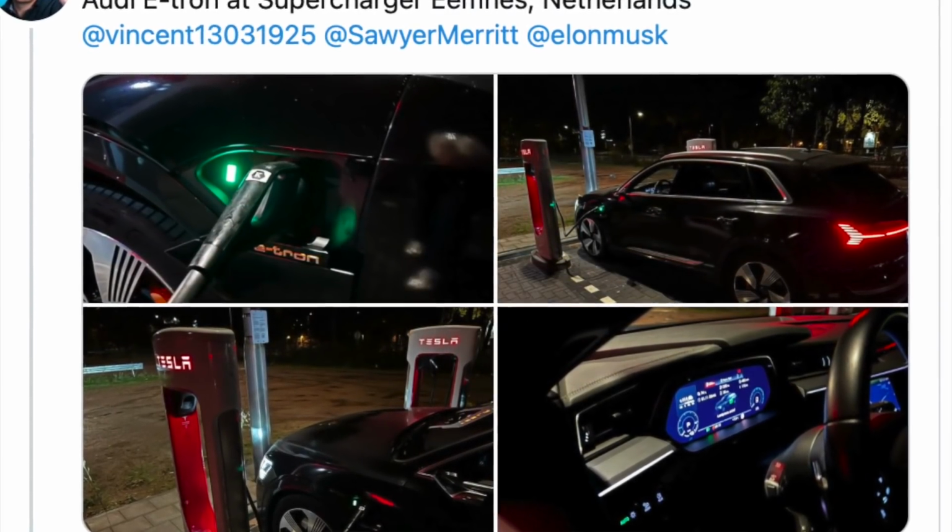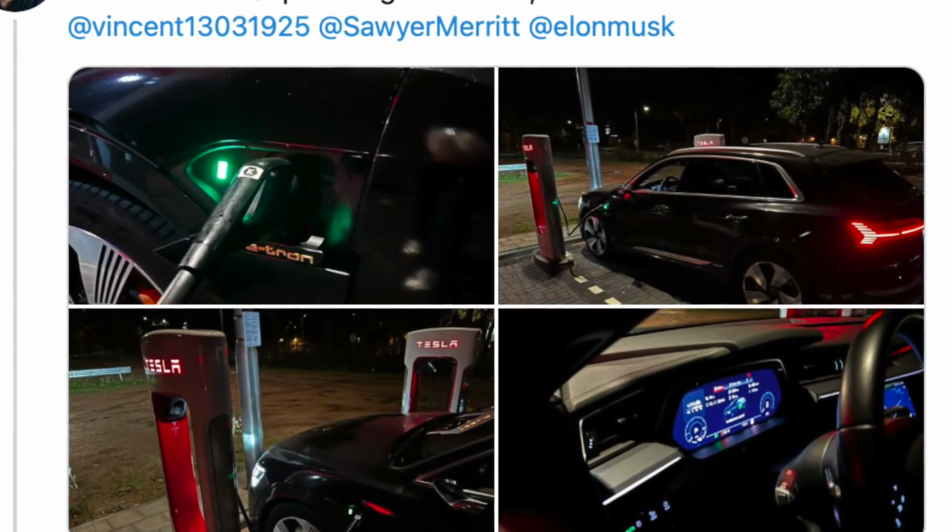And I wish it was as easy as just making sure that the non-Tesla parks in a specific stall and then reaches the cable all the way over to plug in on the other side, but most of the superchargers, as far as we can tell, can't reach that far across the vehicle.